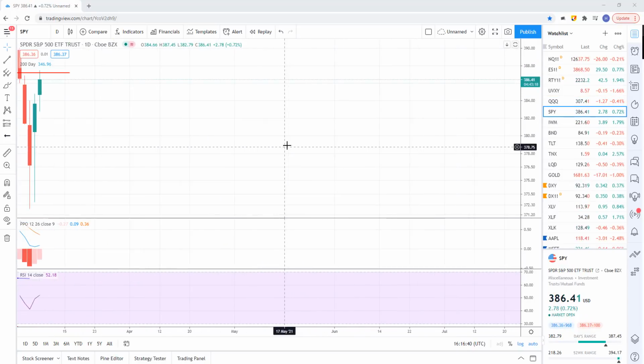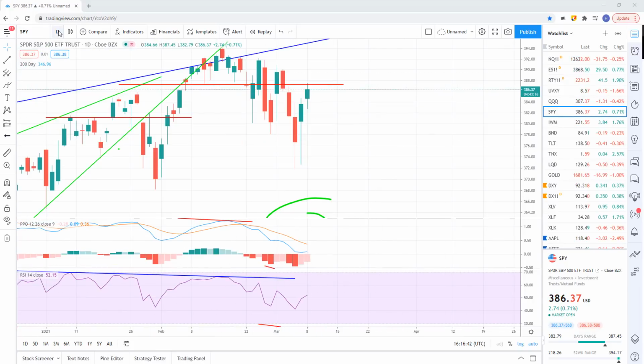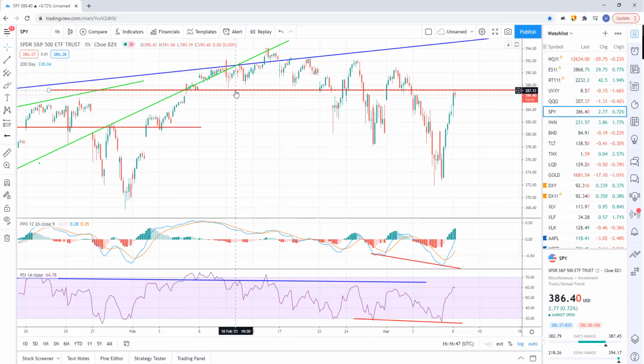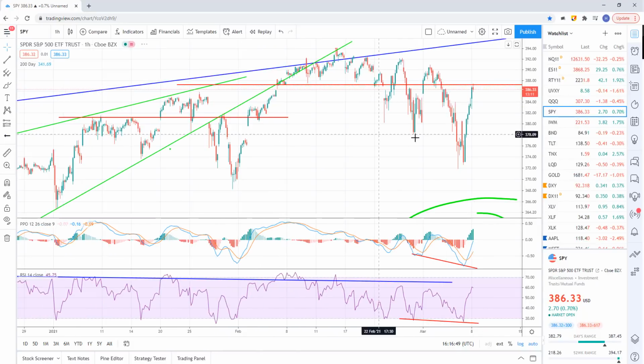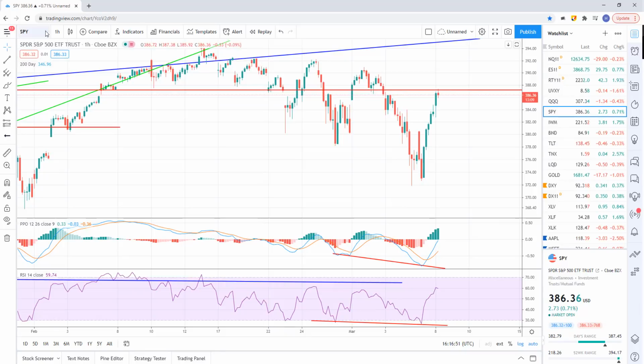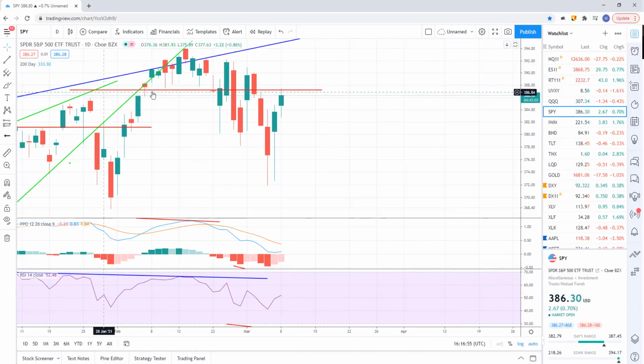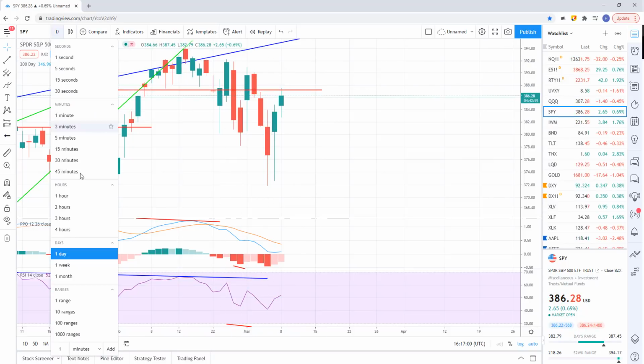The SPY. All right, so SPY ran up and hit resistance, the near-term resistance, which is about right here at 387. I'm not exactly sure where I got that level now that I look at that. Let me look at that again. Yeah, not my favorite level, to be honest.